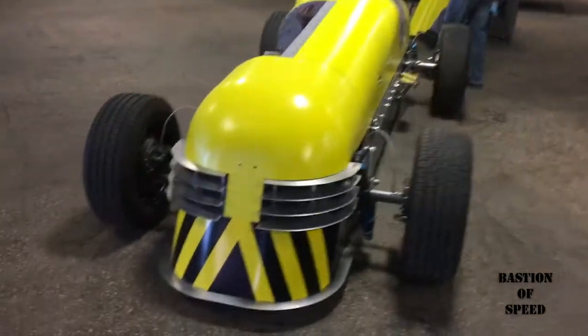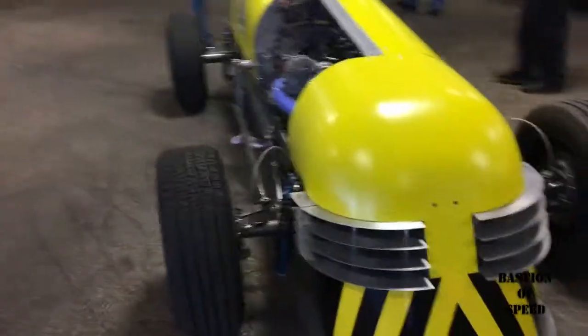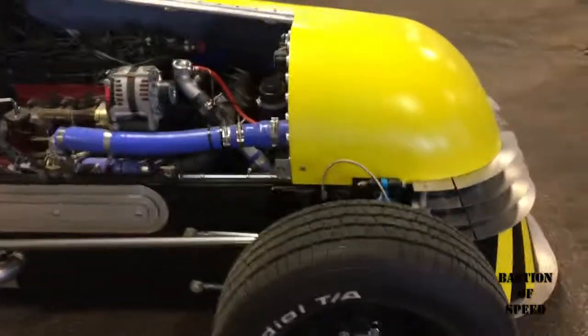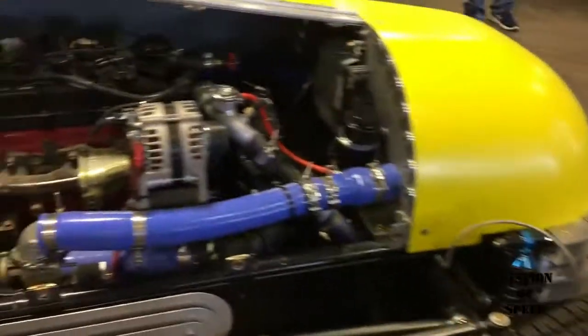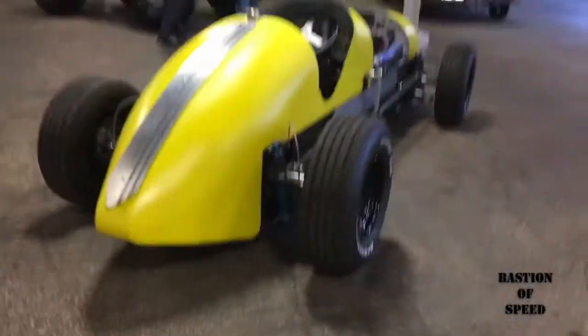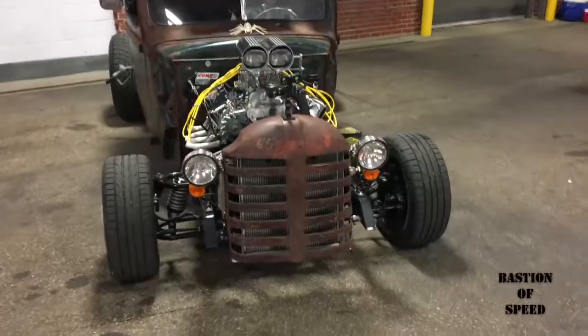Now this is very cool. This is a diesel punk car. It seems to take a lot of inspiration from the old Indy Roadsters. It's running a diesel motor. Super cool. Super cool to look at.